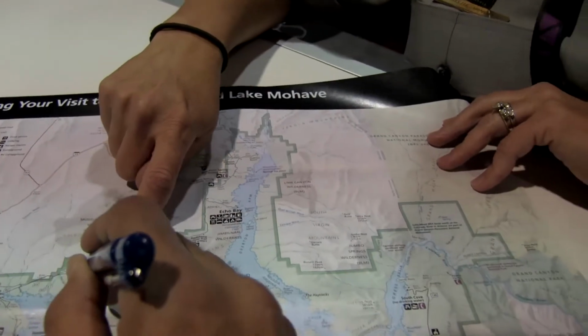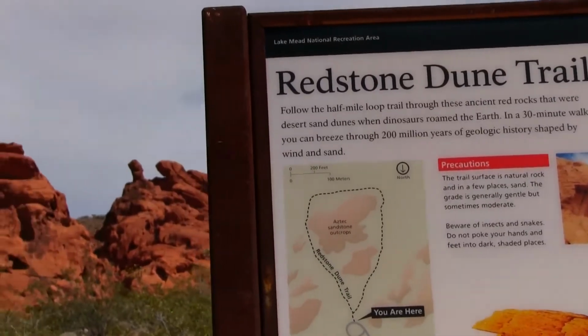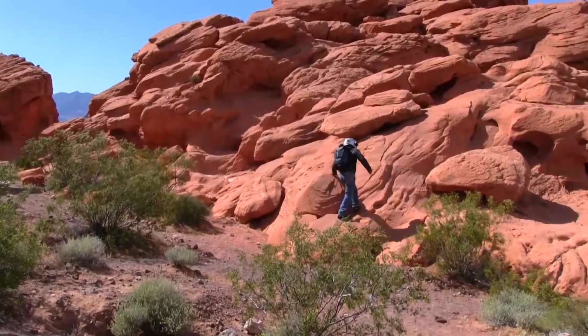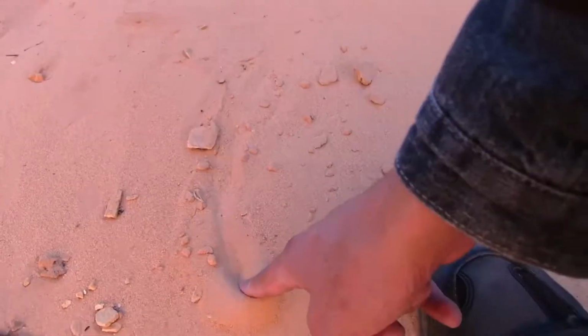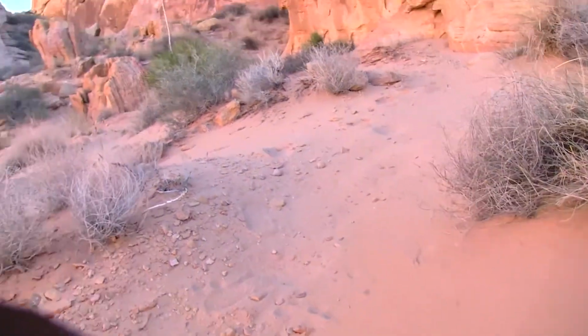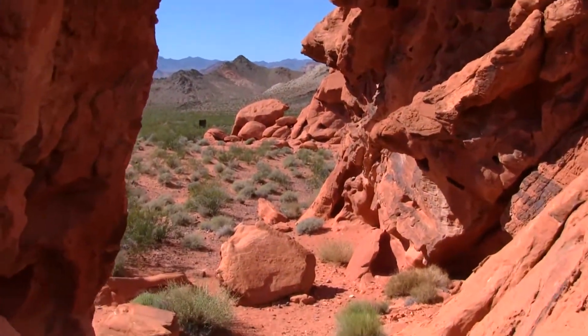Yes. One great place to stop is here at Redstone. There you can hike along some ancient sand dunes. Sand dunes that were here millions of years ago, and they were sand at the time, they were really soft, but over time they became hardened, and it's vibrant pops of red color that's really gorgeous. You can hike through them.